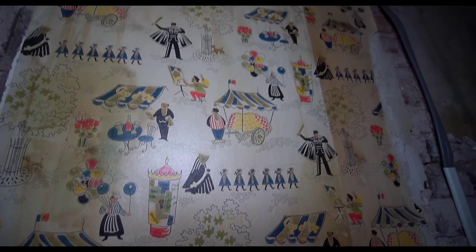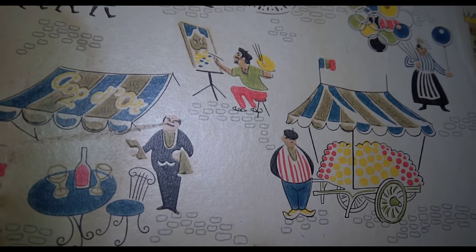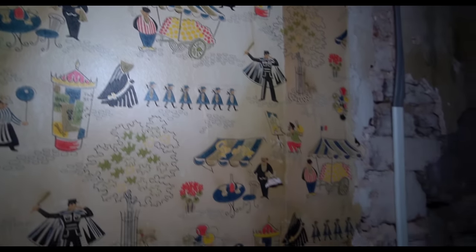You like this wallpaper? Yeah, I like it too. It's like kids though. Yeah, but... It is French. It's French writing on it. It's so cool. You can see the whole walls used to be covered in it, but not anymore.